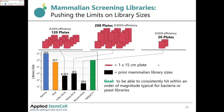So this is just to compare the currently available technologies and their coverage of the library size. Bacteria and yeast are the most used systems for making libraries because they have high coverage. The bacteria system, for example, can cover up to 10 to the 9th. And then these black bars are a more recent development on using mammalian systems for library screening. Their coverage is relatively low, or much lower in this case, compared to libraries using yeast or bacteria. So our goal is to use target technology to consistently hit within an order of magnitude of what is typical for bacteria or yeast libraries.